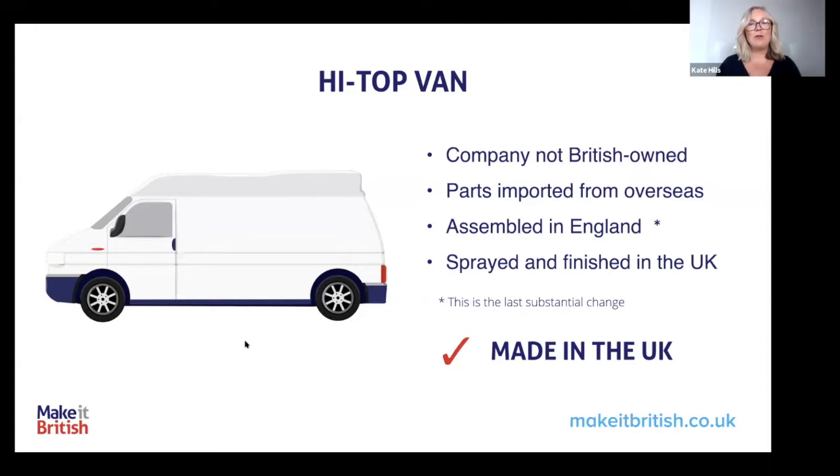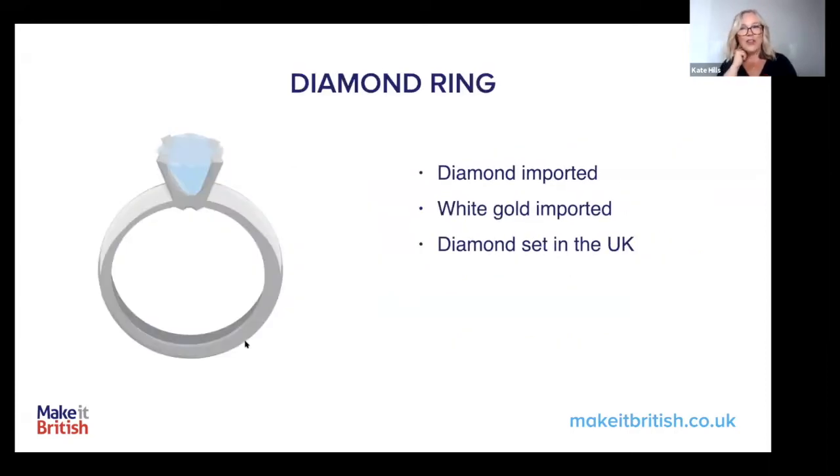Right, brilliant. That was well done. What about the next one? So we've got a diamond ring. Now the diamond might have been mined from somewhere in Africa. Maybe the gold that it was used to mount it in was from outside the UK as well. But the diamond was actually set in the UK, and then it was sold as a wonderful engagement ring to someone. What do people think there? Yes or no?